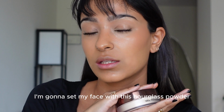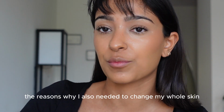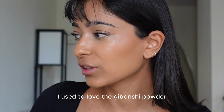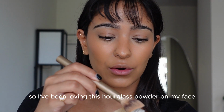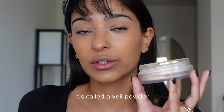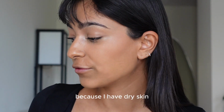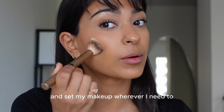I'm gonna set my face with this Hourglass powder. I've been loving this powder. One of the reasons why I needed to change my whole skin base was also how the powder looked so cakey on my face. I used to love the Givenchy powder, but all of a sudden, it just looks too much. So I've been loving this Hourglass powder on my face. It's a little expensive, but it's so fine and so delicate. It's called a veil powder, and it's literally a veil of how soft the consistency is. And I also don't use a lot of powder because I have dry skin. So I just want to mattify wherever I need to and set my makeup wherever I need to.